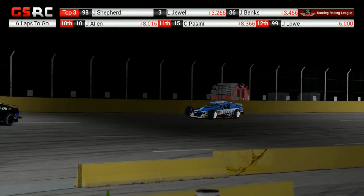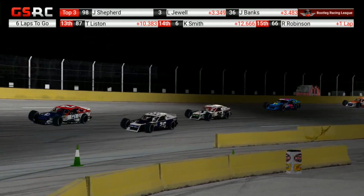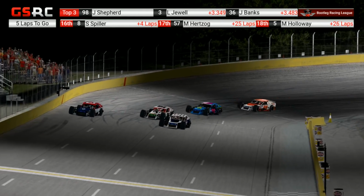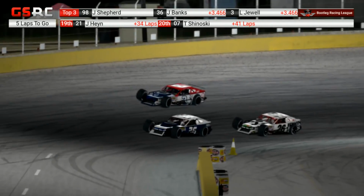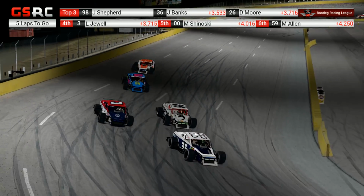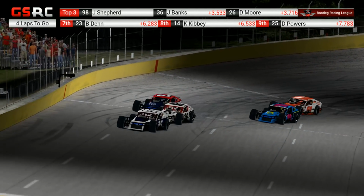But this will change a little bit. Lowell Jewell, though, has to worry about Joshua Banks now. Battle for P2 heats up even more into 3 and 4. Oh, Banks is back down there again, Taylor. Lowell's going to get shuffled out, and maybe kisses the wall on the way off the exit. Lowell losing that spot. Now here comes Donnie Moore. Lowell's fighting back. Sends it in deep. 4 laps to go.